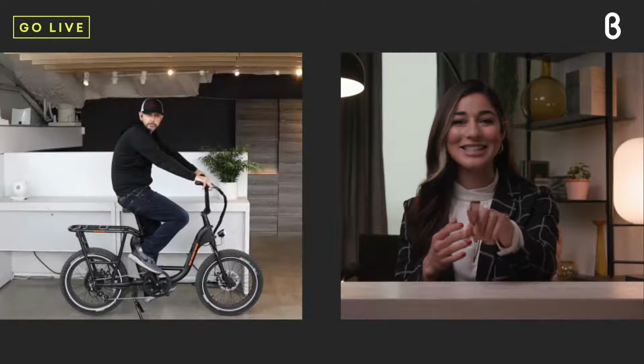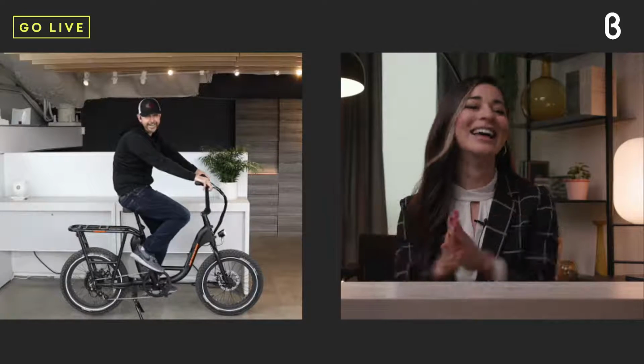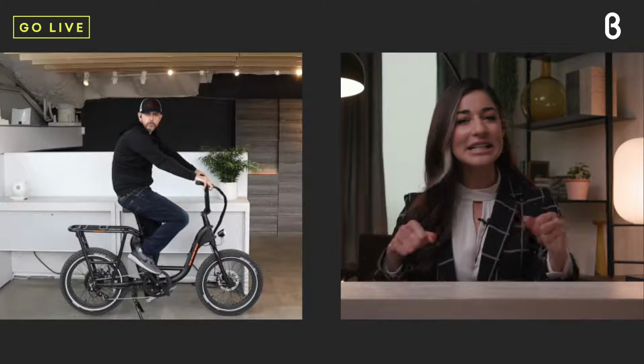Patrick, I see that you've gotten on the bike now. How does it feel? And also, how does it ride? Is it easy to maneuver? Yeah, really easy to maneuver.